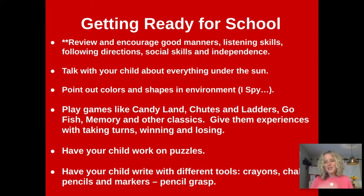And also the reason to have different kinds of tools is just for novelty, just to keep drawing and writing and coloring fun and interesting. So using different types of tools is always helpful.